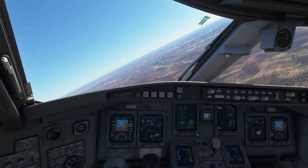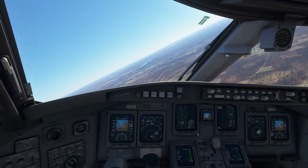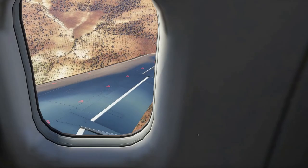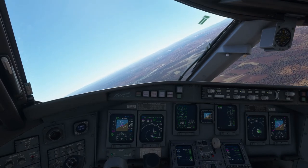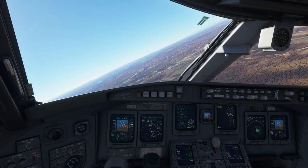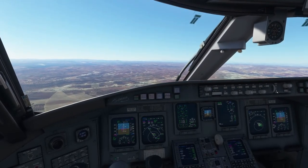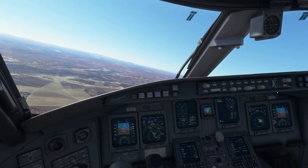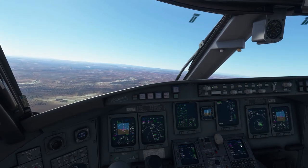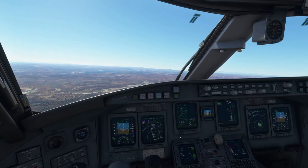Should be a max at 180, so that's flaps 8. Let's bring that speed down. Right, flaps 20. Gone out a bit. See, the runway is just over there on the left. Not sure when we're going to capture that glide slope.